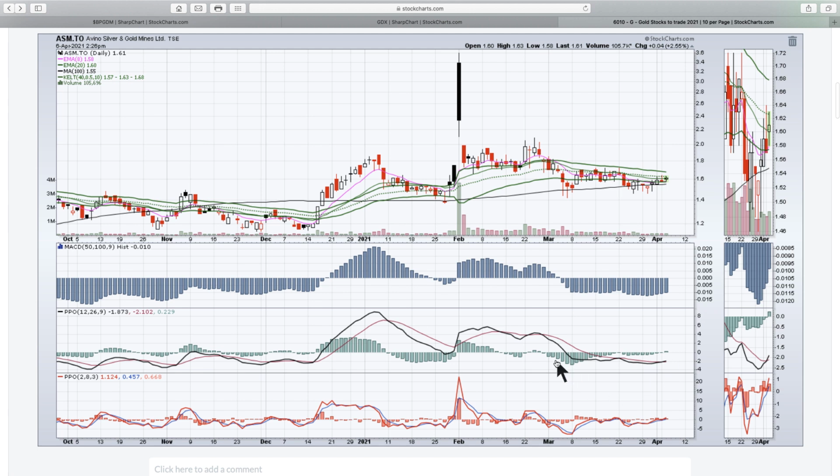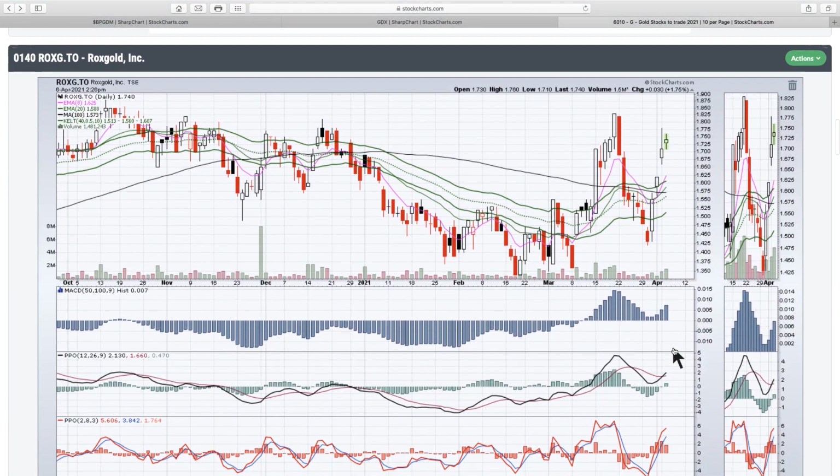Just go back here. PPO is just giving us a cross for the first time since whatever. I think this was our first positive cross in early February. So 6 weeks later, late February, 6 weeks later, it's starting to head higher.